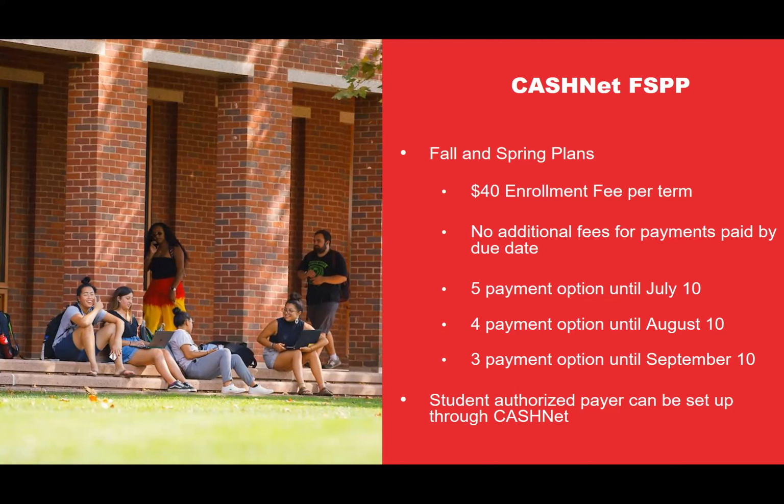So when I say deadlines, what I mean is that if you would like to break that up into 5 payments, then you would have to set it up by July 10th so that all of the 5 payments can actually be made by November. So all these plans are going to end at the same time, but they can start at different times. So the 5 payment plan begins by July 10th and then ends on November 10th.